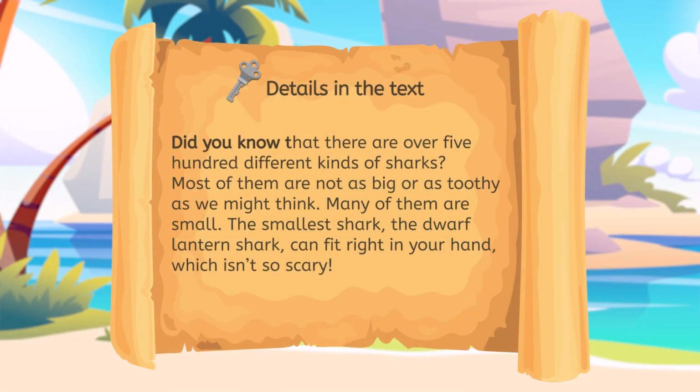Did you know that there are over 500 different kinds of sharks? Most of them are not as big or as toothy as we might think. Many of them are small. The smallest shark, the dwarf lantern shark, can fit right in your hand, which isn't so scary.